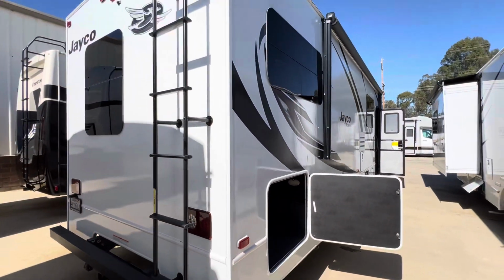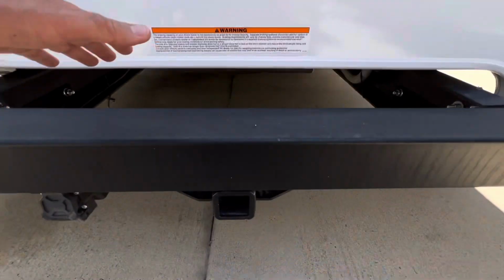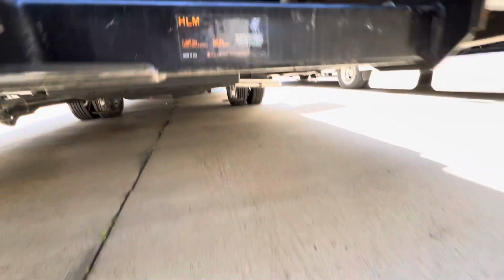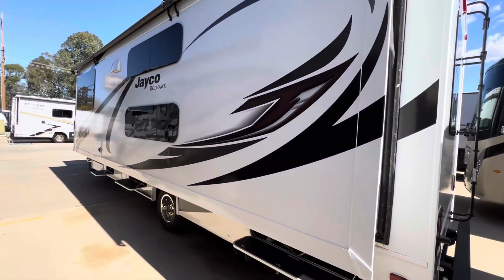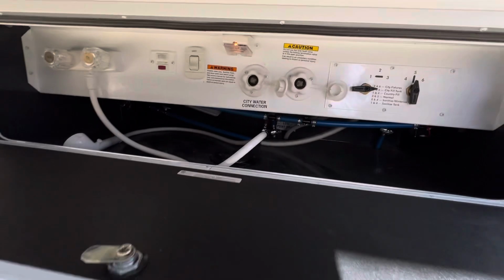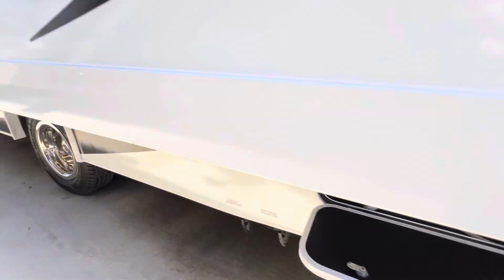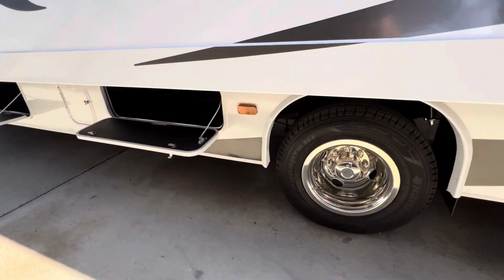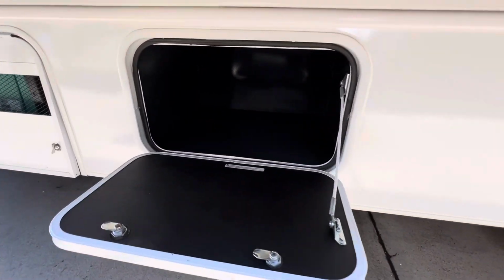So let me go around. Got a ladder. I got a rear camera. I have a hitch with a 7-way plug and a 7,500 pound receiver. And let's see, very nice, big, huge slide out. This is the dump station, the water pump, and all that other stuff. Nice storage, still storage, and a 4.0 Onan generator.